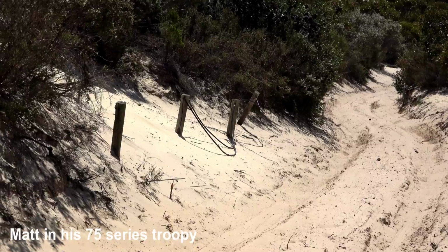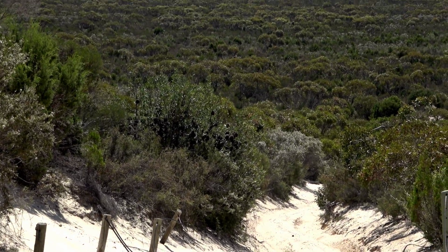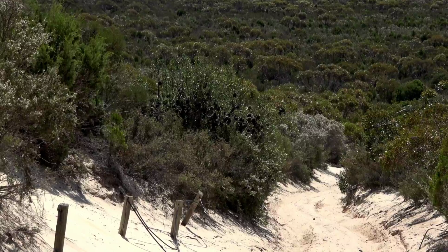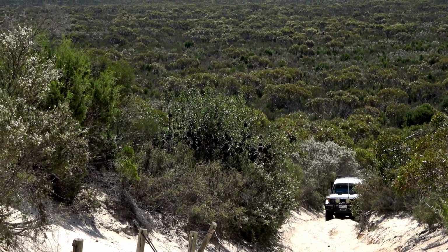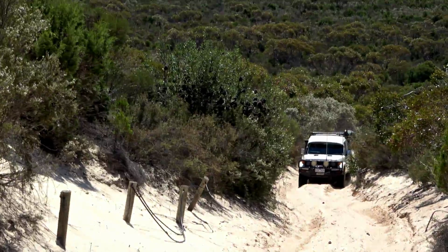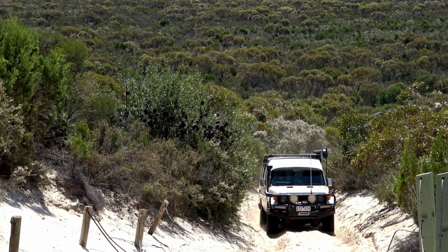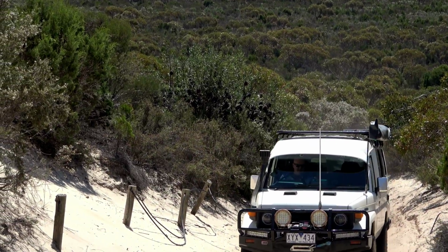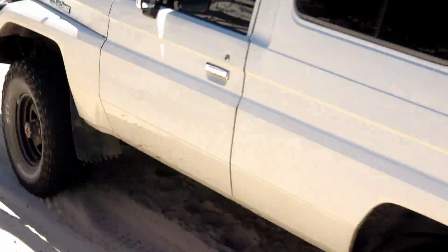Giving it as much juice as he can to get up here. That's it, the revs sound good, keep it coming. That's it, keep coming. You're gonna do it. You're gonna do it. Keep going. Push it. And he's up.